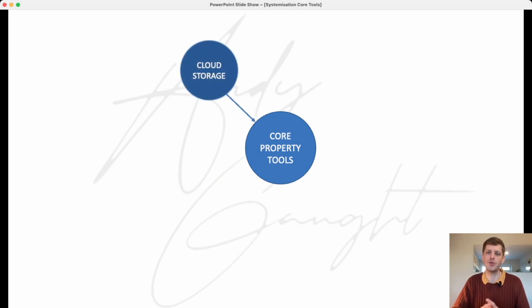is cloud storage. Now, of course, this is anything like Dropbox, OneDrive and SharePoint, and of course, there's also Google Drive. And putting some form of cloud storage into your property business helps for a number of reasons. Firstly, it's a backup, it's protection.